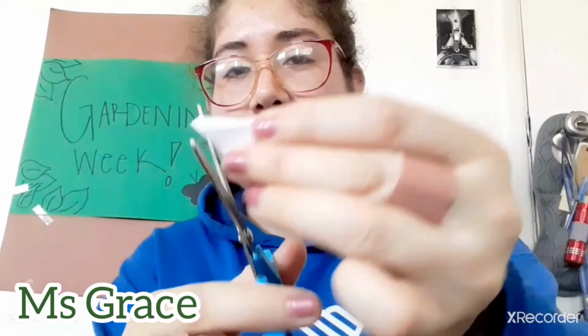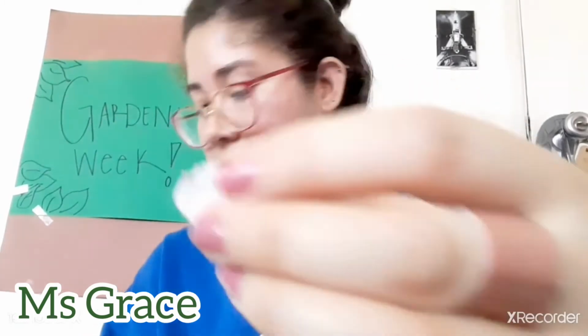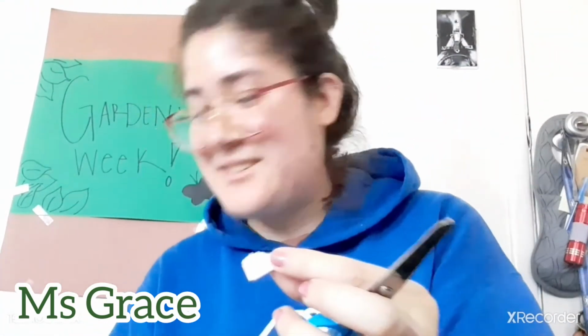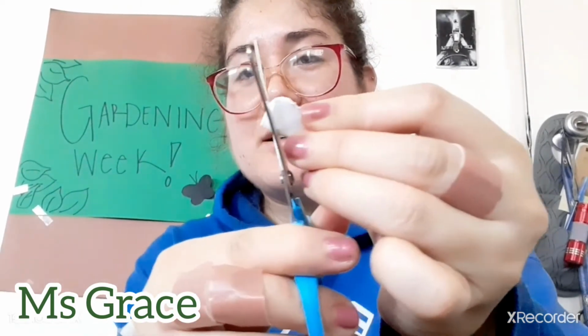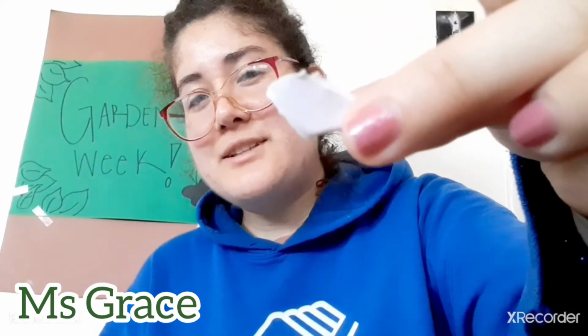And then what you're going to do is make sure you cut it into the shape of a petal. So from here, you're going to cut this side like that. Like that shape. You might make a mess, so make sure you have something under the little cutting thing so it doesn't go everywhere. And then you're going to cut this side like that. So it looks like a little petal, correct? Kind of looks like a little petal.